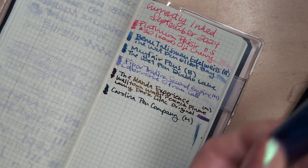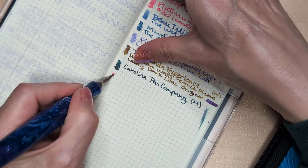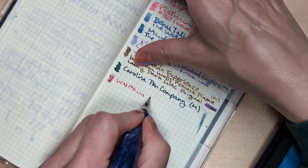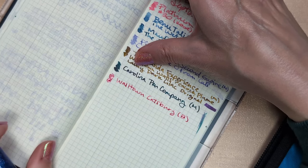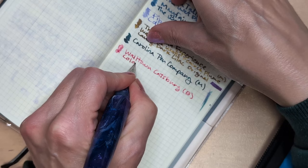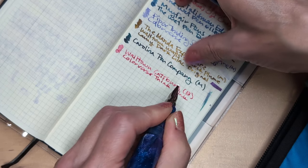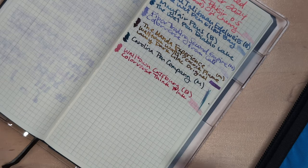Well, here, let's do this. I know which one this is. Okay, everybody, this is Walltown, Cattsburg, with a broad nib, and it's Colorverse, right? It's Colorverse Hope Pink. No, Think Pink. Think Pink. This is from the Pen Show.